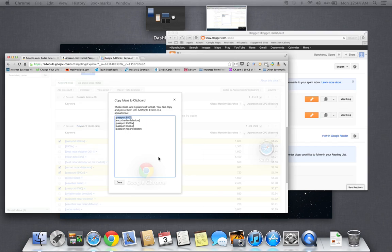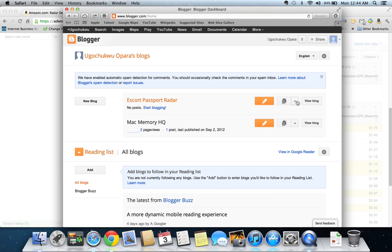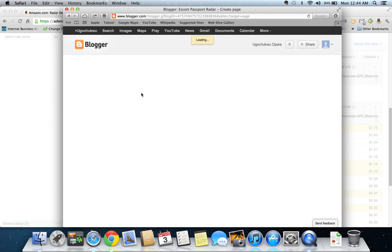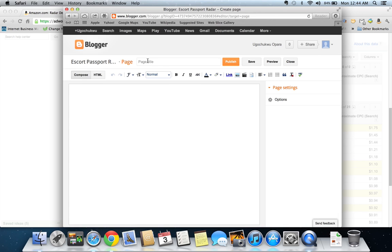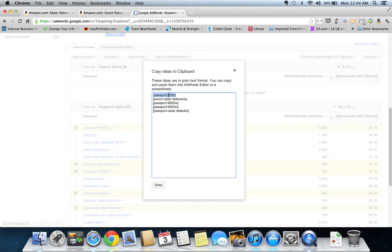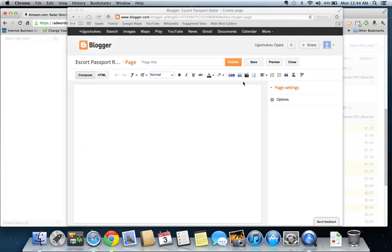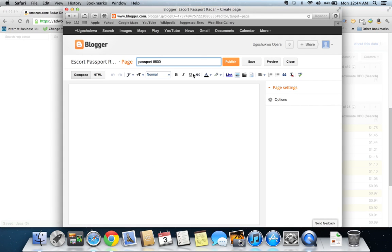Okay. And once you write the articles, you're going to go to Blogger, click this arrow, and go to Pages. You're going to create a new blank page, and the title is going to be whatever the article is about. Let's say the first article is going to be about Passport 8500, because that's the keyword you're going to go after. So we'll just put that down, and then you'll write your very awesome article.